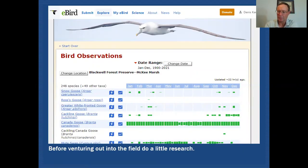There's many ways that we can prepare for an excursion like this, and probably one of the easiest things that you could do would be to look at eBird and look at the hotspot that's located in Blackwell Forest Preserve, and it's indicated as McKee Marsh. If we do that, we'll get an opportunity to look at that data in different ways. What I choose to do quite often is to look at it in the bar chart format, which you see right here. And then if we're going to go out in June, we can look at this column for June, and it's broken down into 4 weeks. And you can determine which birds you might encounter in that part of the year.